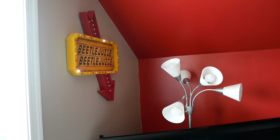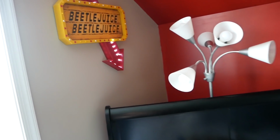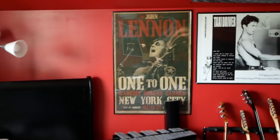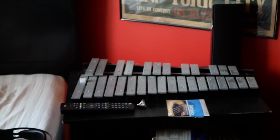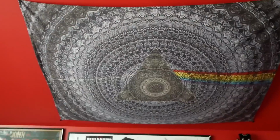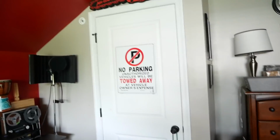There's my Beetlejuice sign that hangs above my bed, just to let everybody know how gross I am. And there's Appa. And Appa's just chilling. There is a John Lennon poster. And another look at the glockenspiel. Taxi Driver underneath my Pink Floyd Dark Side of the Moon flag. And that's just a closet.